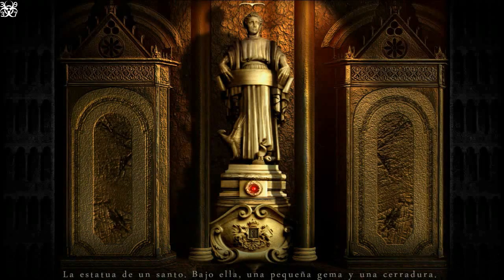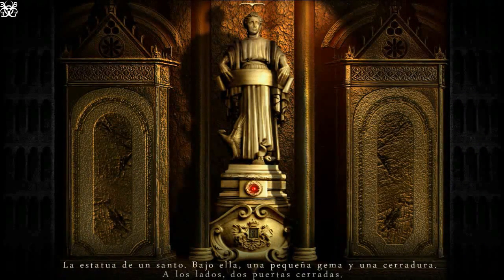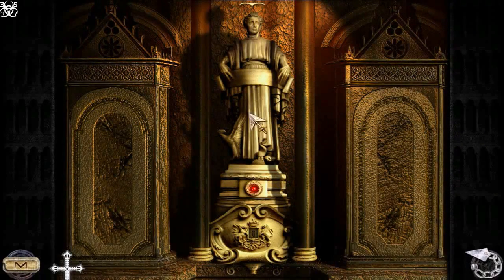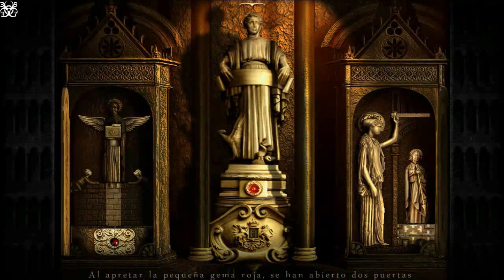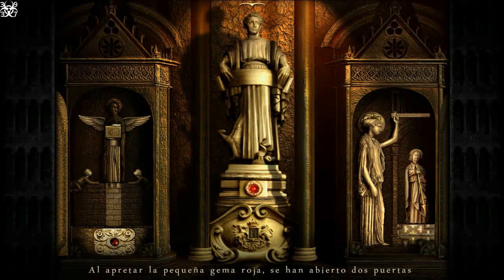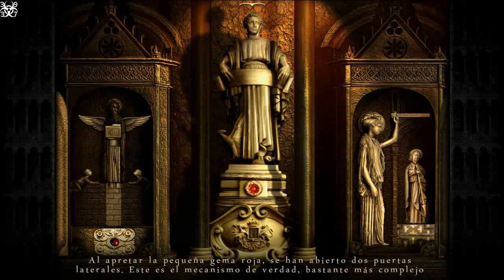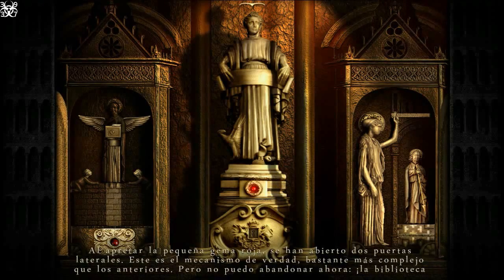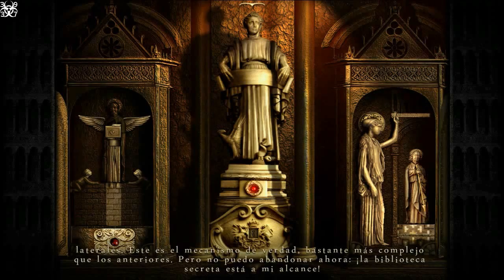The statue of a saint. Under it, a small gem and a lock. To the sides, two closed doors. By pressing the small red gem, the two side doors opened. This is the real mechanism. Far more complex than the previous ones. But I cannot stop now. The secret library is close at hand.